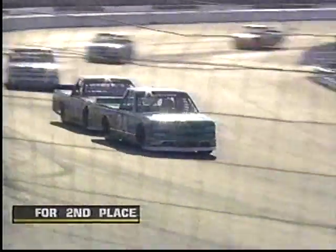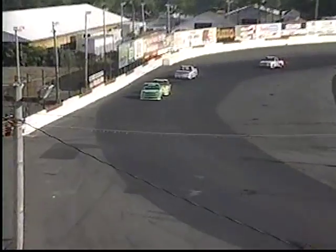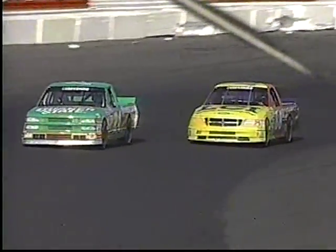That is the battle for 2nd spot with just 25 laps to go. Sprague and Ruttman. Hendrick Motorsports against Jack Roush Racing. Kenny Schrader's truck right behind, waiting and watching to see what happens with Mike Wallace at the wheel. Good battle for 2nd. Give it to Joe Ruttman.